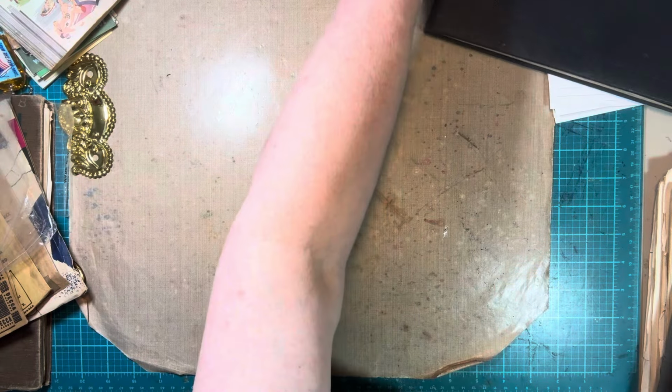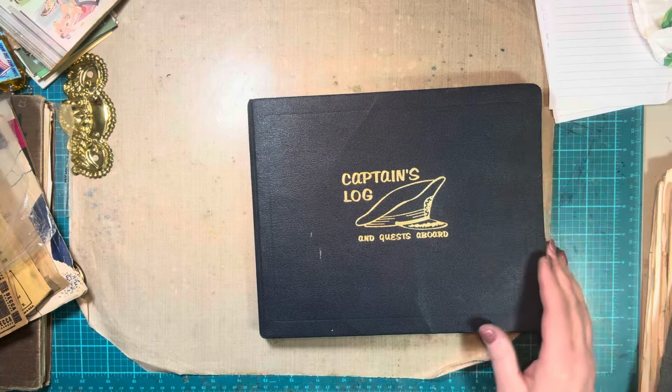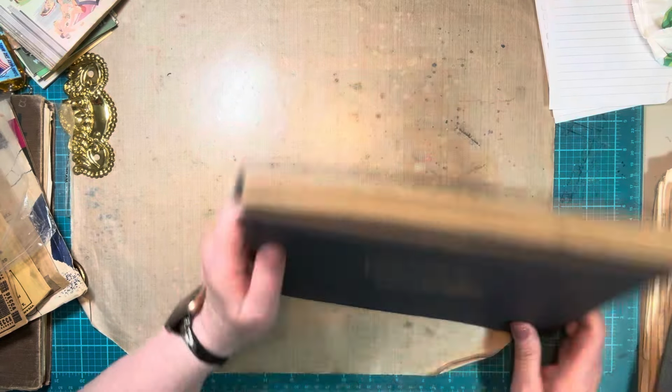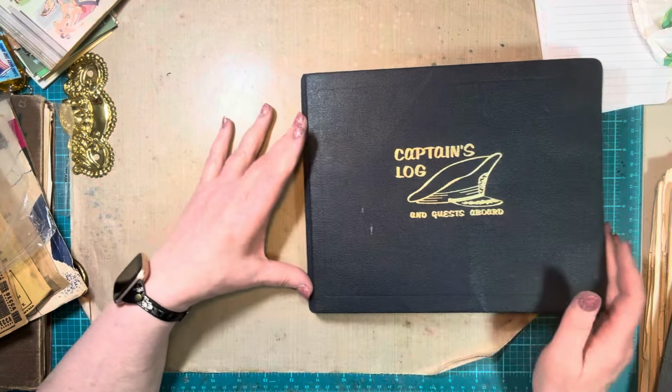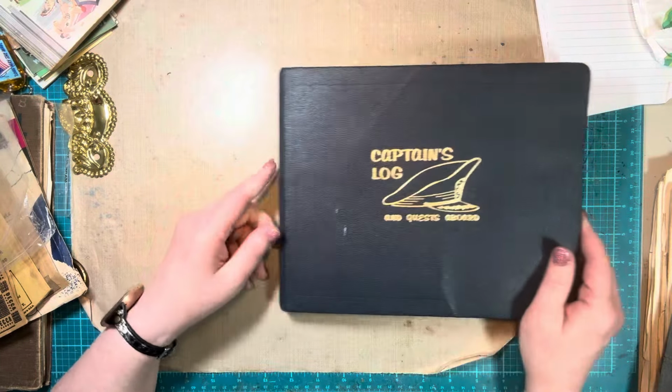Now this one I paid more for. He had $18 on it, and I looked at it and put it back, and then I came back and I asked him if he would take $15, and he said he would. Because it's an old captain's log. It's from 1963. The cover is warped.